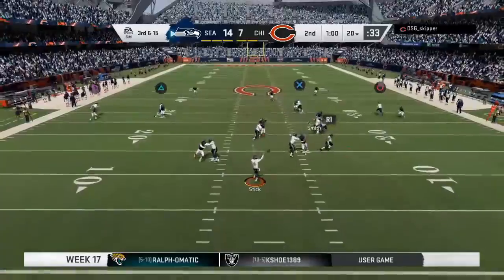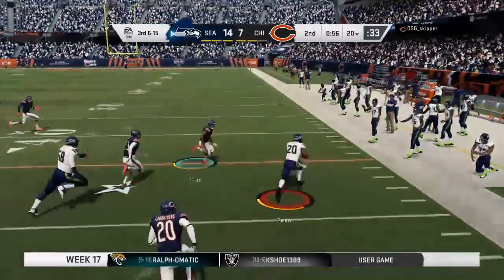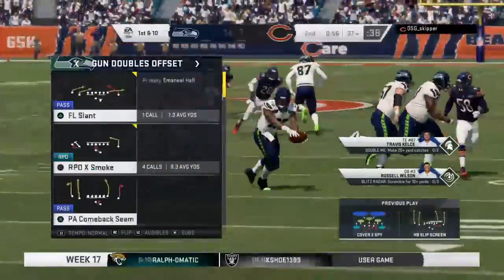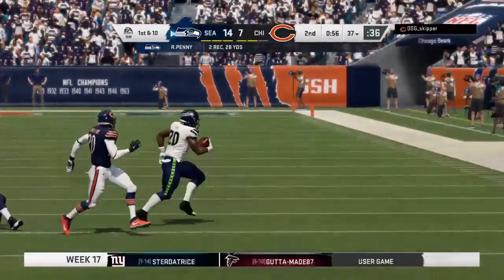Here's Stick, 3rd and long. They set up the screen to Penny, and he takes us beyond the 35 before going out of bounds. They get 17 on that one, move the chains, first down Seahawks. Let's give a little credit there.